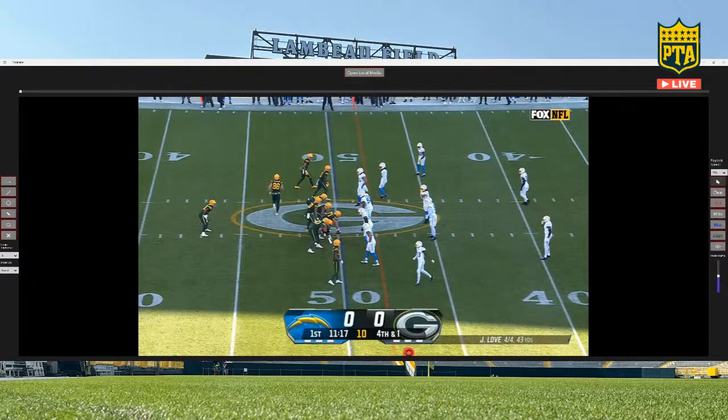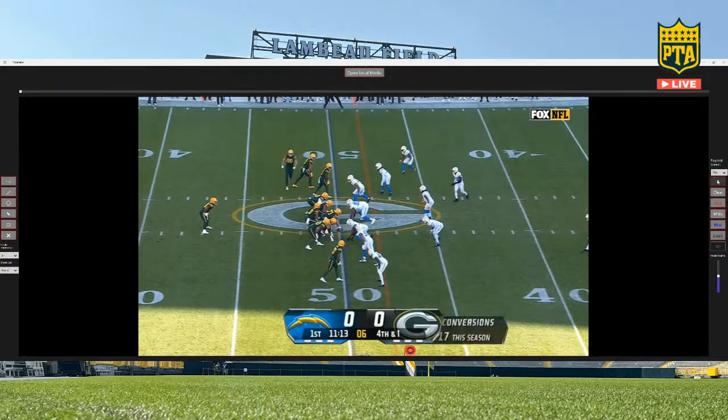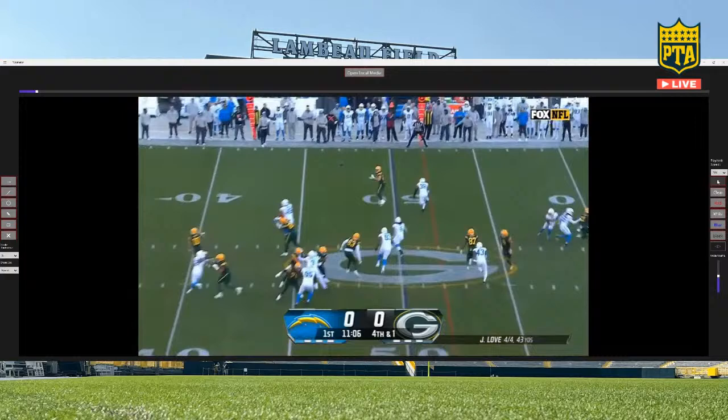You get the nasty splits. Roll the tape. They're going to do a little bit of quick... Nope, he's going to come set, declares. He's going to kind of yo-yo back, sets up in the bunch. Ball snap. Again, short yardage, right? What do you do? You come out and try to throw the ball horizontally 15 yards.